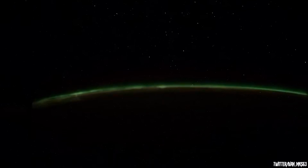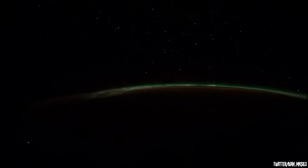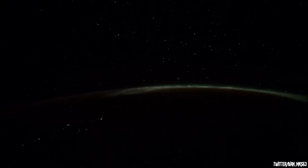Vagner tweeted the vid, which apparently shows the aurora australis near Antarctica, and then all of a sudden this blob of organized lights just cruises on over the globe. Looks like a blob of glitter just trucking across space. Like, what is that? Of course NASA didn't follow up.